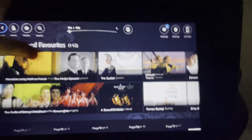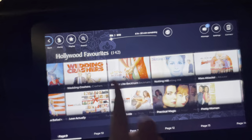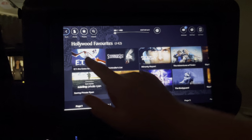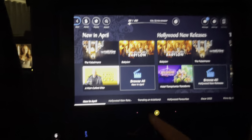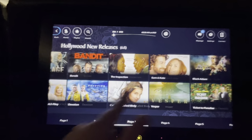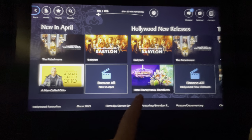I don't know how many there are in general. There we go, but as you can see, there are so many movies ranging from Moana to Titanic, so you certainly shouldn't get bored for a 7 hour flight. If we go to Hollywood new releases, there's 68 as well. I'm sure some of them are included in the Hollywood favourites. They have a little bit of everything, and a lot of Hollywood movies, that's for sure.